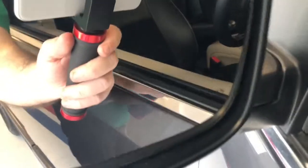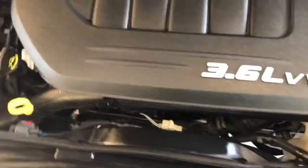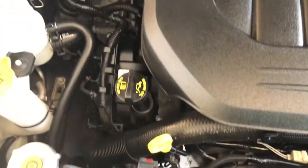Let's go ahead and open up the hood here so you can take a look. One other feature, as you can see there, it does have heated mirrors. Now this should be, I believe it's a 3.8 liter, or, I think it's 3.6 liter actually, V6 engine. There you go, variable valve timing. Very clean, very quiet, no exhaust leaks or fluid leaks.